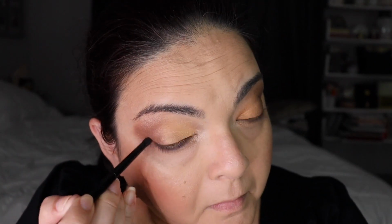Ooh, I like it because it has a little bit of purple, and with my hazel eyes, it will make my eyes pop. I'm gonna go a little bit more and go here to the corner, take it a little bit higher like that, kind of do a little wing.